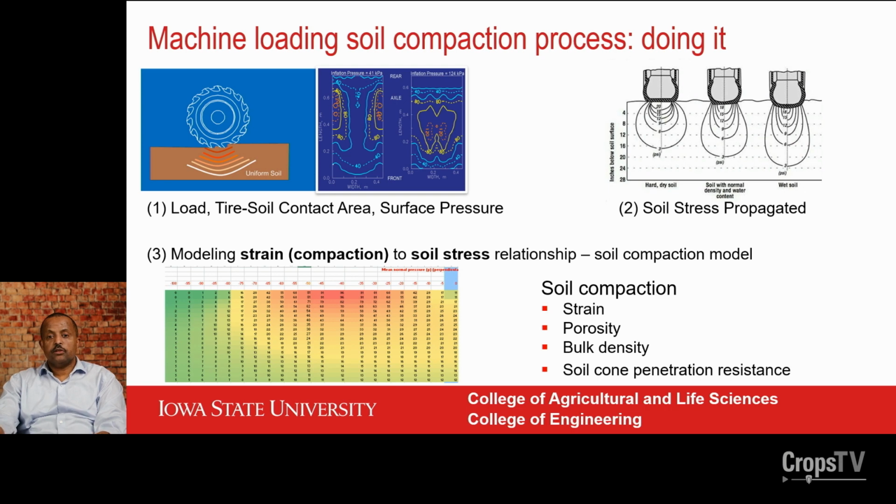Another good way of measuring soil compaction in the field is soil cone penetration resistance. It's an indirect way of measuring compaction, probing an ASABE standard cone, which is a 30-degree cone with a diameter, one of them being 0.5 inches. Probing that at a constant speed, a softer soil will resist less, creating lower penetration resistance. A harder or compacted soil would have a higher penetration resistance to the standard probe, and that is used as a way to quantify soil compaction.